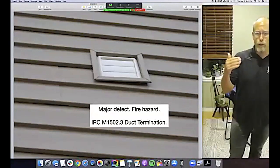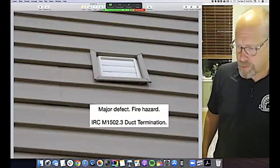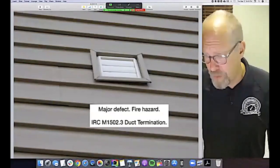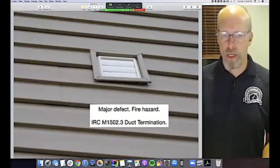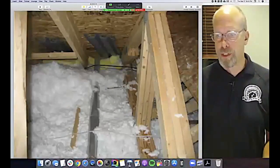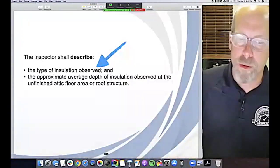So there's louvers on the termination of the dryer exhaust, on the duct termination. And according to IRC M1502.3, you can't have this, can't have a restriction. You need a hood. You need a big opening. You can't have any restrictions, and that's the bathroom exhaust, and that should be going outside as well.